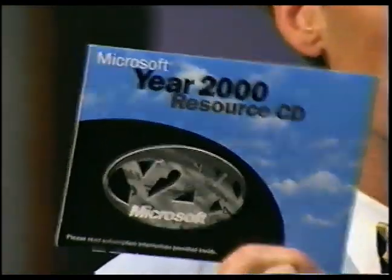On this CD-ROM, you'll find these same links and phone numbers, along with the Microsoft Year 2000 Product Analyzer. And I'll show you that in a minute.